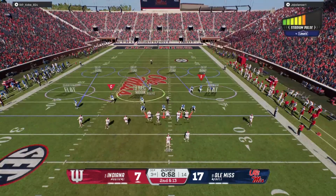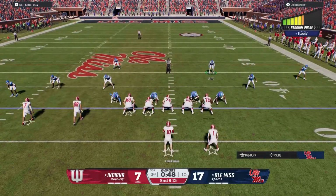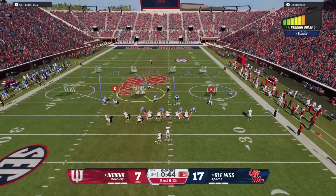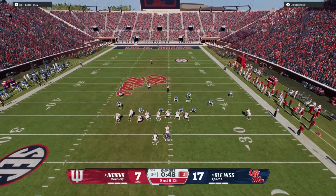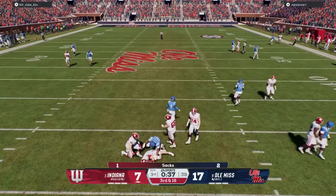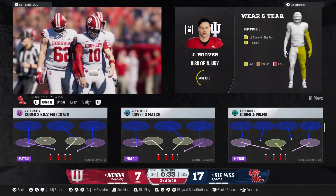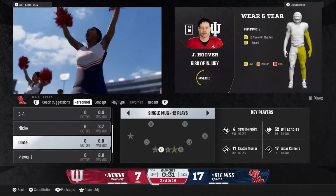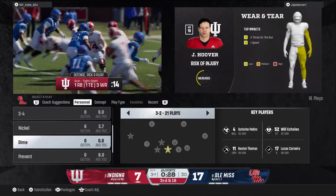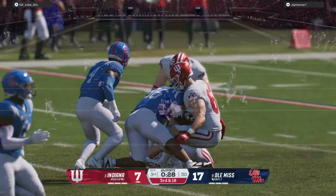And the Hoosiers now with a long way to go to pick up the first down. Linebackers moving, trying to confuse the quarterback. Back to pass, it's Hoover. Under fire, and he's sacked. Great work there by this defense. If this offense wants to get back in the football game, it starts up front. They've got to do a better job of protecting their quarterback. A third down and long situation coming up. They'll have another opportunity. They've got to keep their quarterback upright.